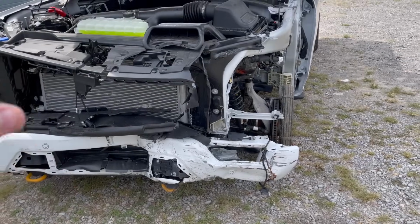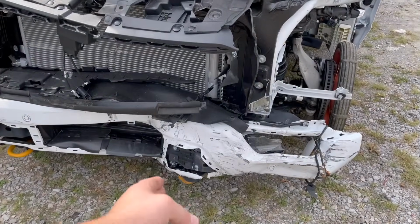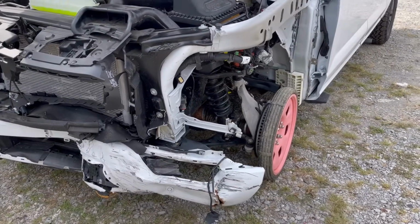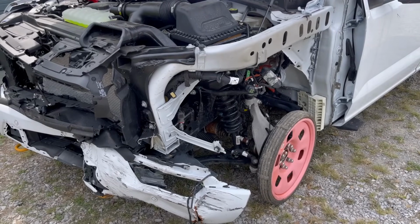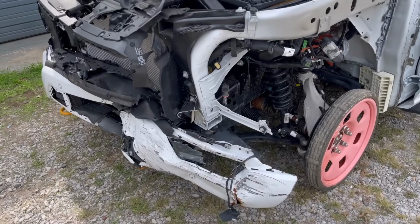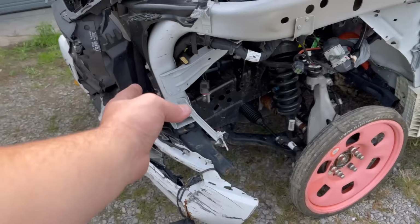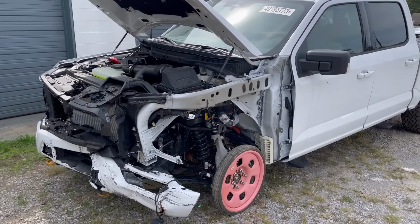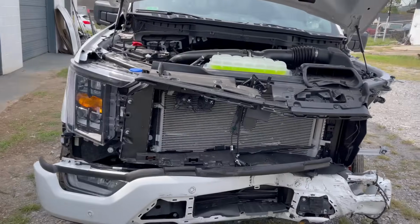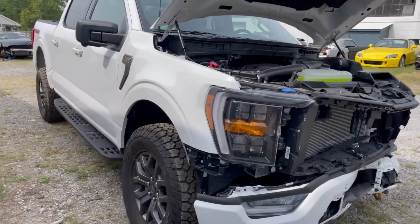Unfortunately for this one, most of the impact went right into that frame rail right there and made us a nice little crunch in there. And honestly, we'll probably have to replace the frame on this one, which I'm not looking forward to. But as you can see, the apron looks in pretty decent shape. It is kind of just pushed back because it pushed this whole area. Basically, all the damage is in the front of this truck. If we go around the truck, there's basically no other damage whatsoever.